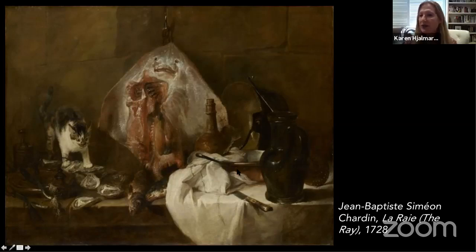And what's interesting about this is Chardin was more interested in form and texture and less interested in moralizing. So if this had been a Dutch still life, for example, you might have thought of dead fish, brevity of life, the oysters, fertility, and so on and so forth. But this is more about texture and form and three-dimensionality. So we see this almost like a brick wall, and we have some recesses here, and we have the cat in motion, and we have this triangular formation. You see that the ray is hung on a hook. So again, it's less about moralizing and more about studying objects and texture.